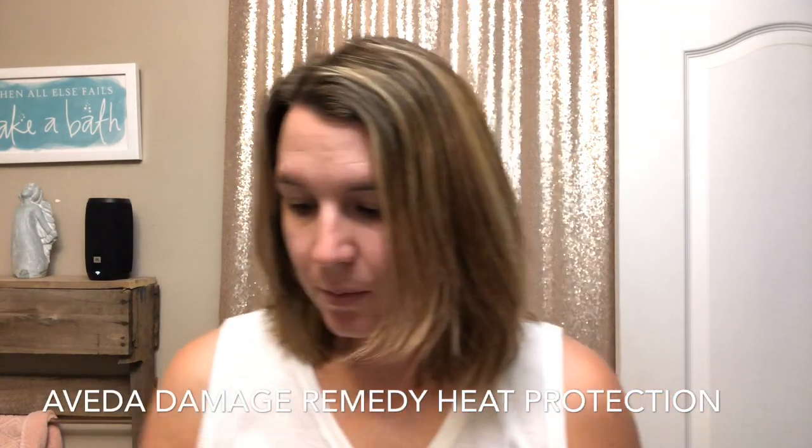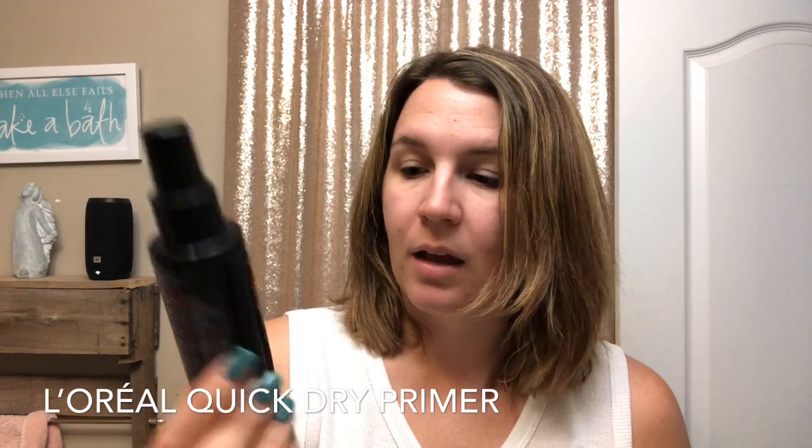I wash my hair with our SeneGence HairCovery shampoo and HairCovery conditioner. And then I typically put in some sort of product to prep before I blow dry. So I get my hair done at an AVEDA salon. So I have this Damage Remedy. It's a heat styling cream that I put in my hair before I blow dry it. Sometimes, if I'm in a hurry, I use this L'Oreal Quick Dry blow dry primer. Kind of just depends on where I am.